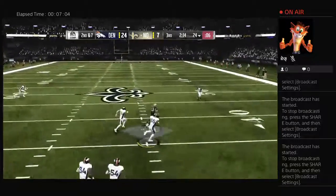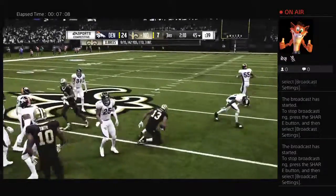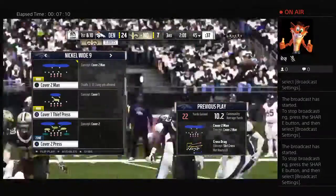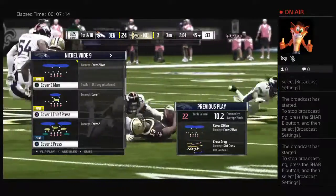Throwing on 2nd down. Over the middle, open is Thomas. And they'll get it all the way out near midfield to the 45. A good pickup there at 22.